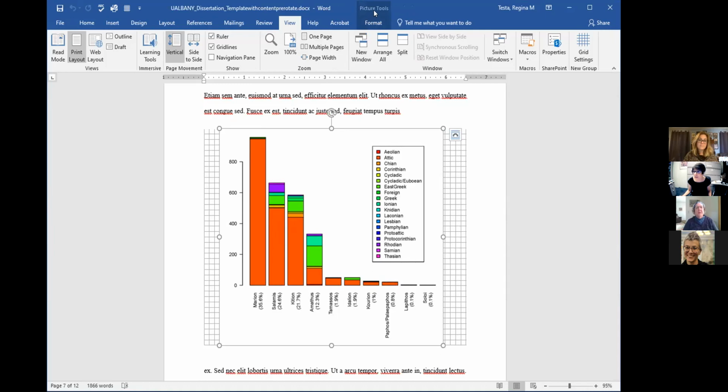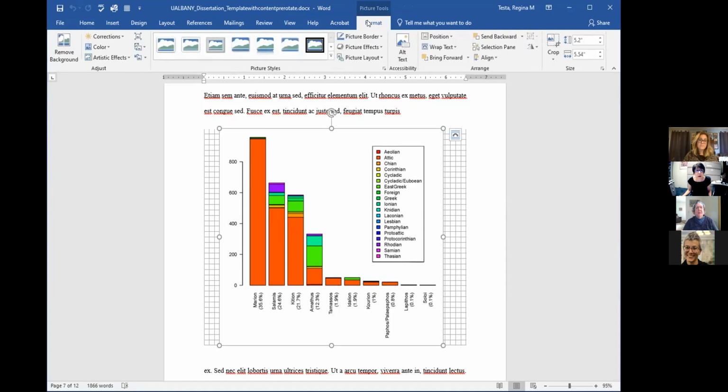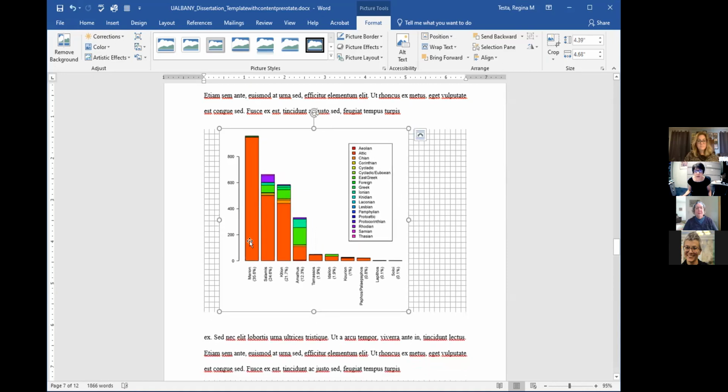You're going to get the picture tools ribbon, and you're going to come down to format, okay? And you can change the format of this graphic. One of the things you can do is grab a corner and resize it if you like, all right? Never grab anything but a corner. You want to make sure the height and width stay in proportion.